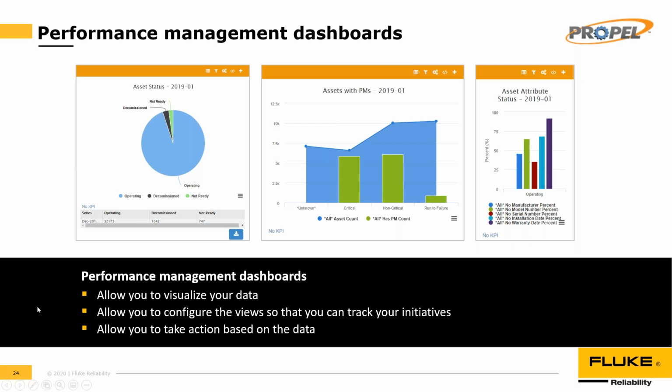So performance management dashboards allow you to visualize your data. They allow you to configure the views such that you can track your initiatives, and they allow you to take action based on the data that you actually have in your system. Okay, so very, very important pieces there.